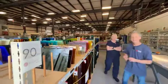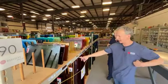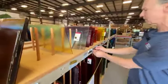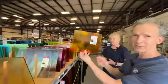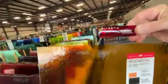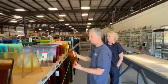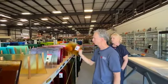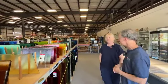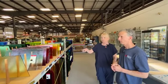If you'll notice, on the front of the racking areas we have a few samples of what the glass looks like, because the glass doesn't always look this way until it's fired. This is the color that glass is going to turn into. They refer to this type of glass as a striker. Bullseye's not the only manufacturer that has that type of glass. There are other companies that make strikers, a lot of times with the warm colors, but it's not totally unique to Bullseye.